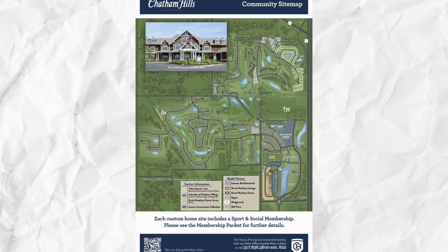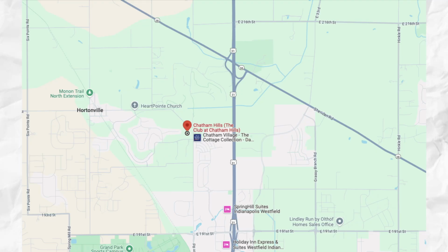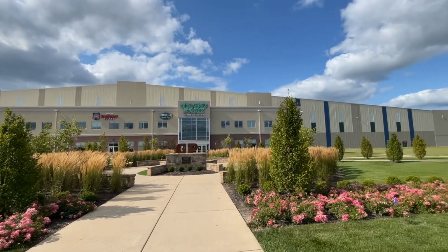Chatham Hills and Chatham Village is located right off of Tomlinson Road, not far from 38th Street or Highway 38, Highway 31, and 32. And because you're very close to 32, you have access to all those 32 amenities. You're right down the street from Grand Park. And it's not going to take you terribly long to get to Carmel, Fishers, Noblesville.